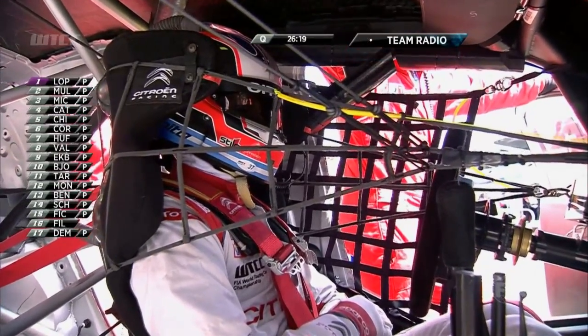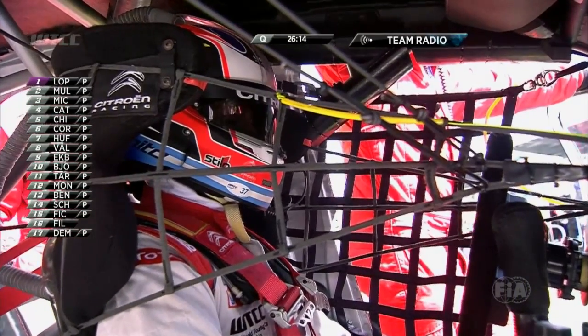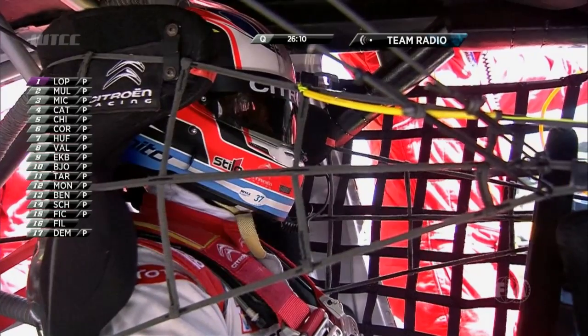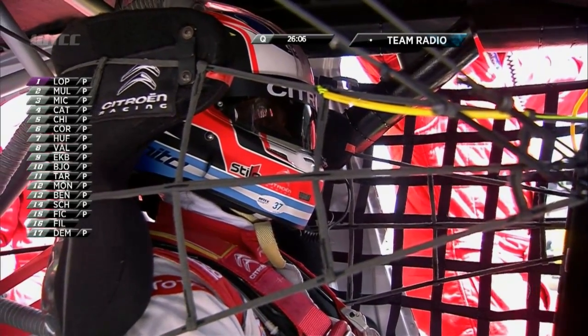We still have about 5 minutes to leave the box. If we leave the box after 6 or 7 minutes, we won't be able to do a third run.